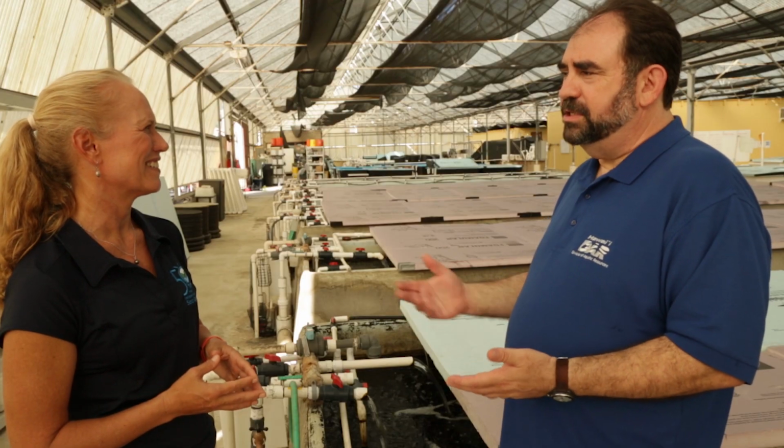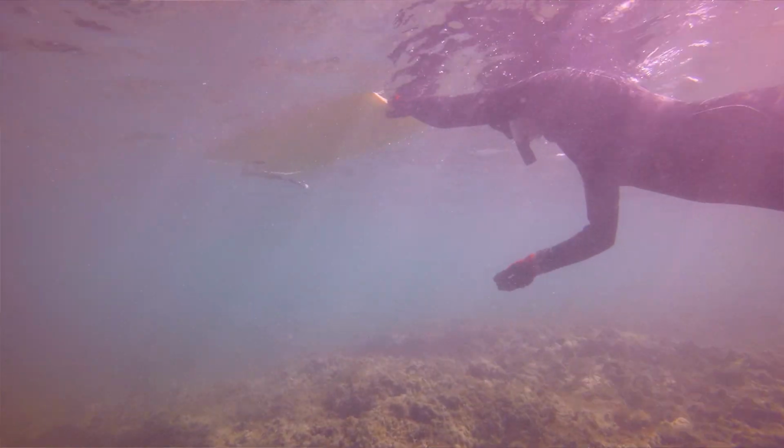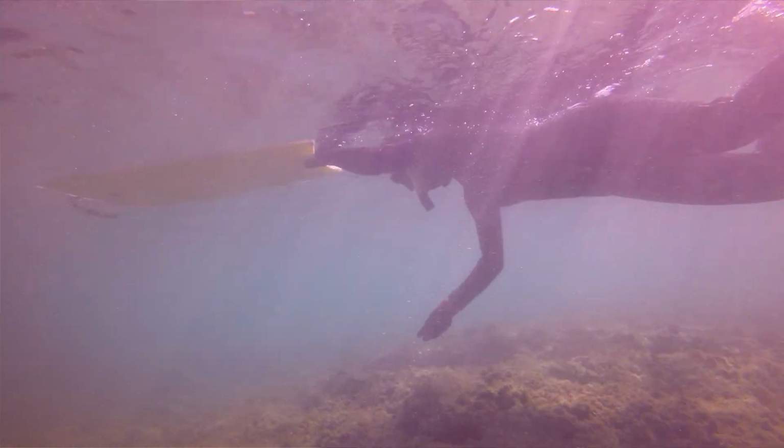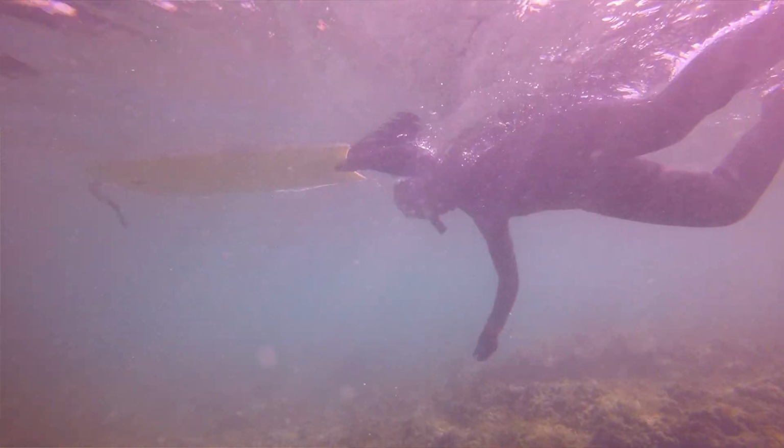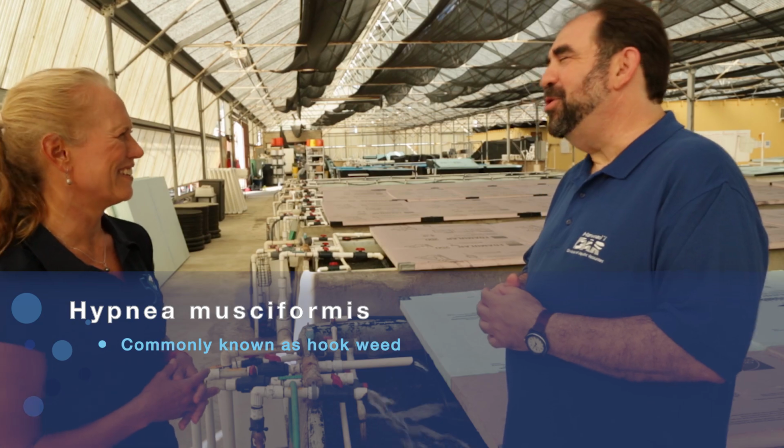We expanded our project to Waikīkī about a year ago to deal with a hookweed problem that we're having there. And we're putting out urchins for them to eat the Gorilla Ogo and to eat the other invasive seaweed there, the Hypnea musciformis. Hookweed. The hookweed, yes.